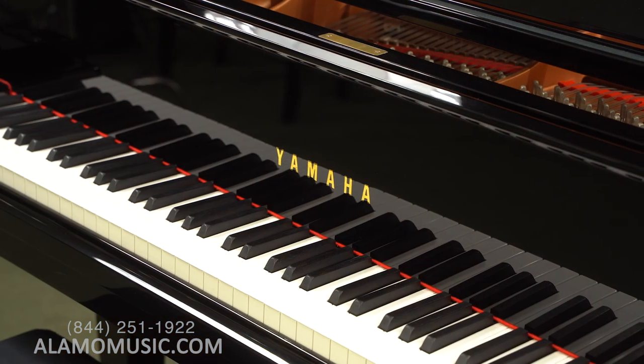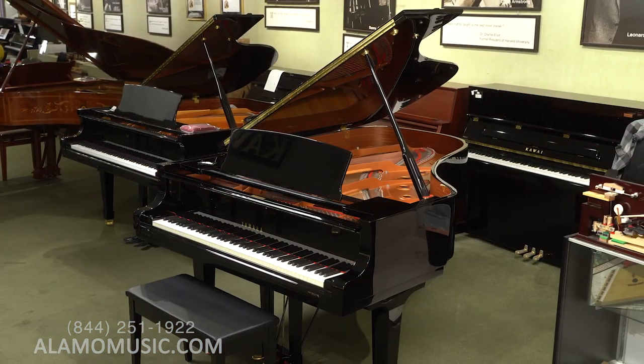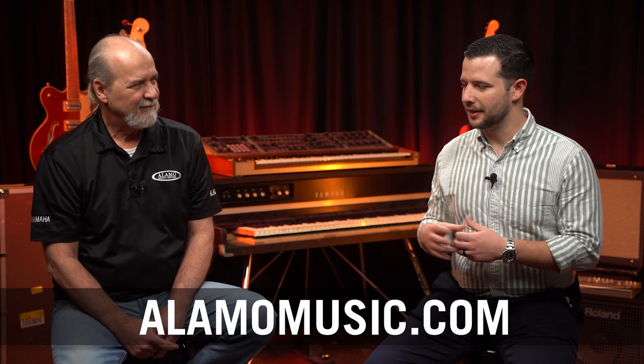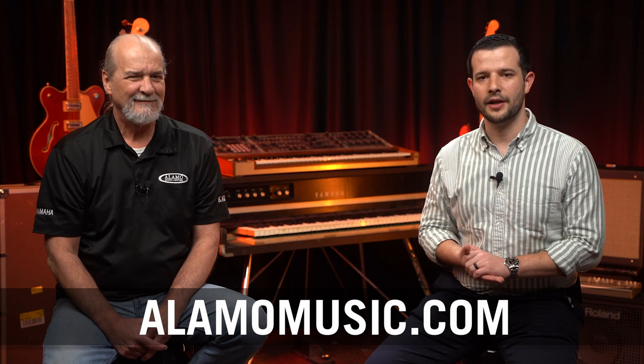We just had a great example of a great C6X here, and wanted to show you guys some examples of how amazing this piano can sound, especially since it's kind of a rare item, that C6X. But please leave comments below. I'm sure it would help people on their journey in finding the right instrument.